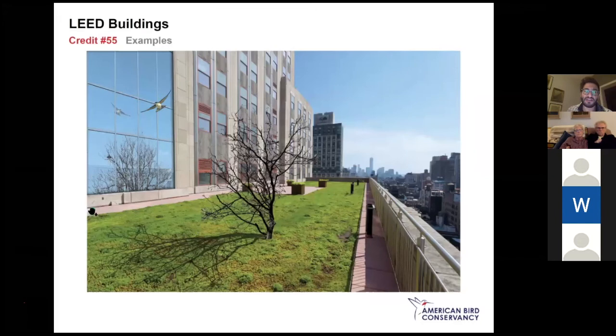And then to just underscore and highlight again that green roofs are a really good thing for cities, but that windows next to green roofs, even though they're very high up, have to be treated as well. So a really lush green roof in New York City, planted, and of course this would be a great lawn for swallows to forage around, but there's glass here, so it has the potential to be deadly.